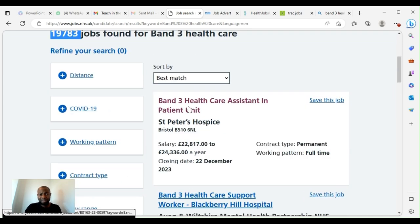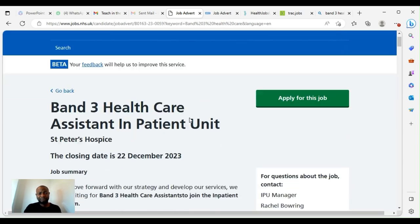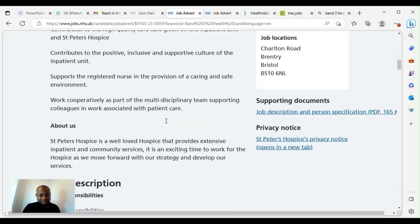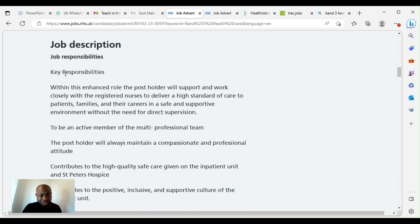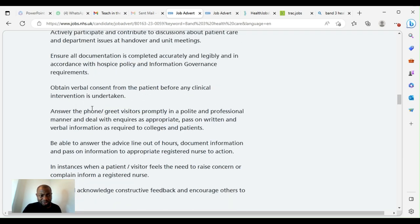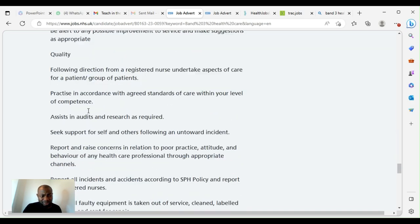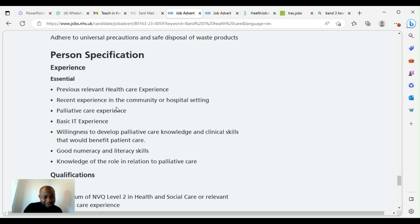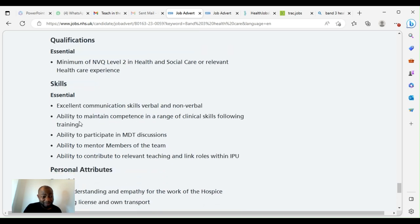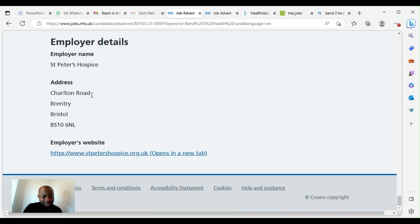So let's use one of these as an instance. You click it. You see this. It says job summary, closing. This is when it will close. As we move forward with our strategy, let's not go into details. You can find out later. Job description, this is what you'll be doing. Your role. Communication, maintain high standard. Just scroll down. These are the experience. This is the certificate, level 2 in health or social care or relevant healthcare experience. If you don't have level 2, you can have experience in healthcare. These are everything. You scroll down.